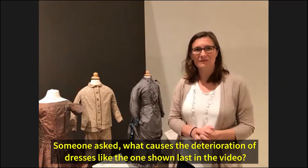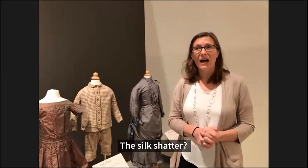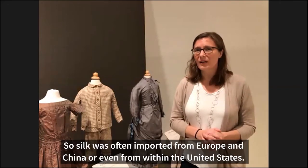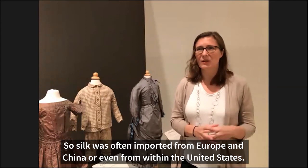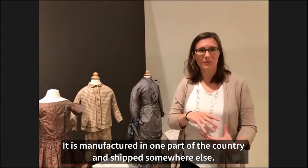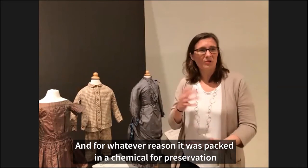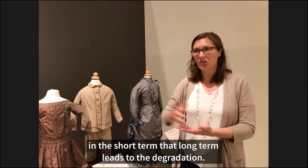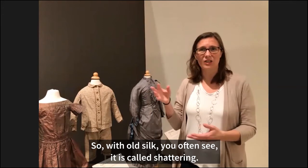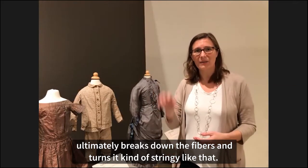Someone asked, what causes the deterioration of dresses like the one shown last in the video? The silk shattered. So silk was often imported from Europe and China, or even from within the United States. It's manufactured in one part of the country and shipped somewhere else. And for whatever reason, it was packed in a chemical for preservation in the short term that long-term leads to the degradation. So with old silk, you often see what's called shattering. Whatever chemical it was packed in for shipping ultimately breaks down the fibers and turns it kind of stringy like that.